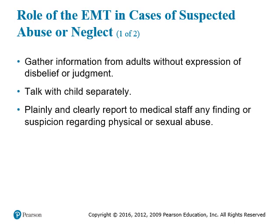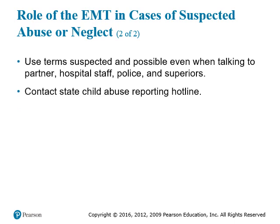When you tell your story to the police, to the hospital, to Child Protective Services, whomever you're talking to, or when you're writing your report, use plain and clear language. Also, use terms like possible or suspected. Remember, that patient care report is a legal document, so just write suspected child abuse, or possible that the father was involved. Be careful about libelous statements there. And then obviously we're going to talk to CPS, Child Protective Services, and the abuse hotline.